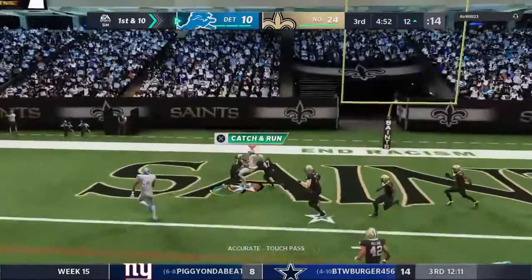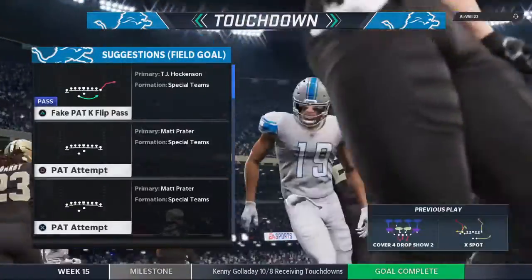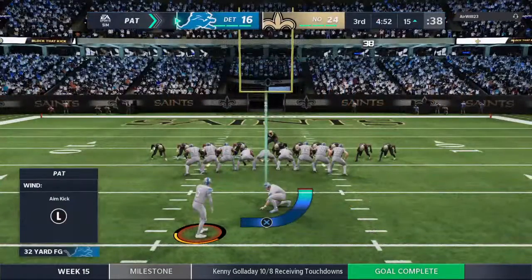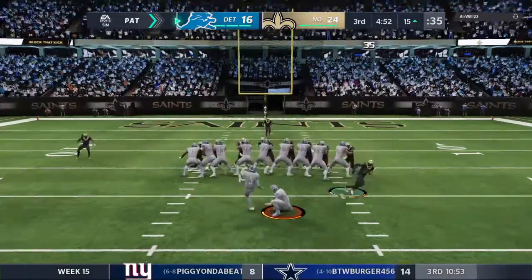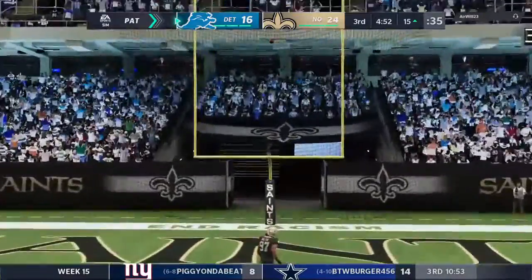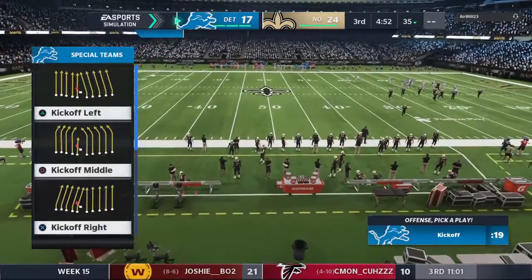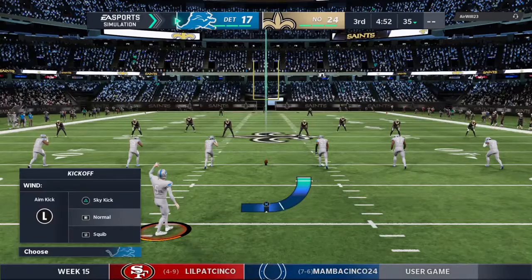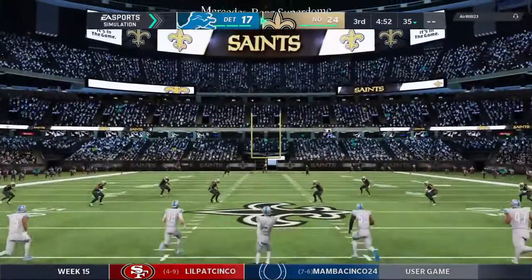Back to throw again. Gallaudet's got it. And the Lions have a touchdown. Detroit. Kenny Golladay hitting double digits with his 10th touchdown of the season. And the Lions have got it back to a one-score game. His kick is good, and he knocks it through. Makes the score Saints 24, Lions 17. After the touchdown, out is Prater to kick.